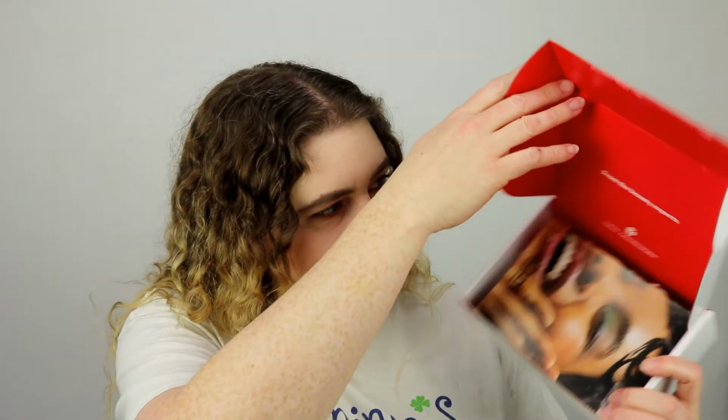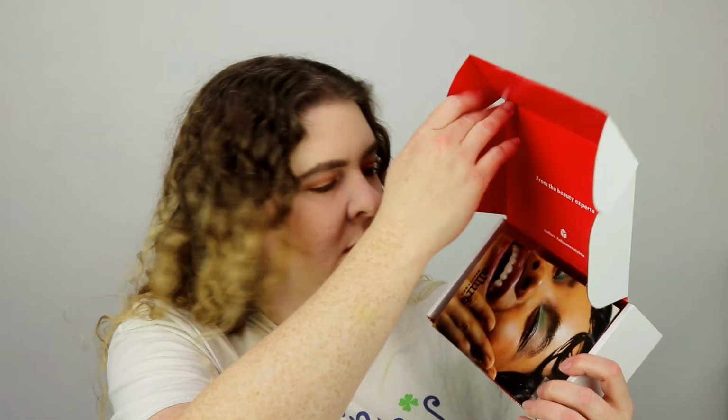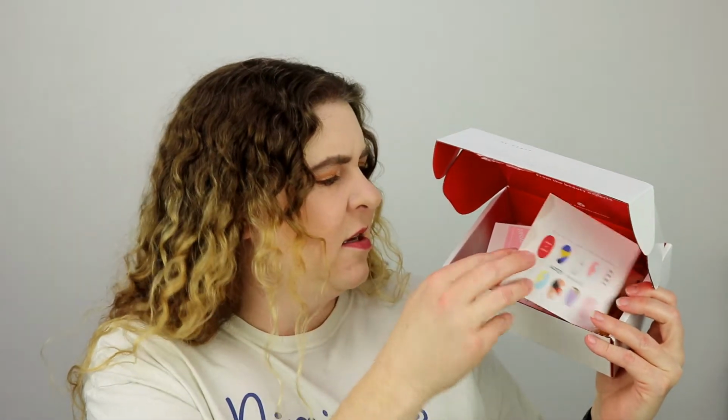Let's go ahead and get into this box. That is what it says. It says for the beauty experts right on there. They always send a card which always has an absolutely beautiful human being on the front. Yeah, beautiful. And then there's actually a card in here. We'll come back to that. And that is what the box looks like.